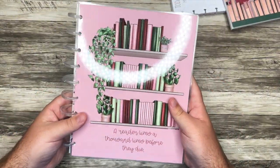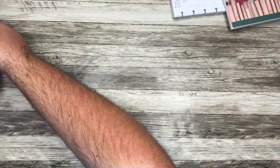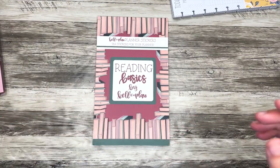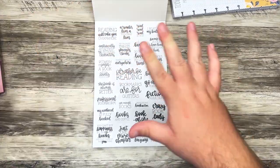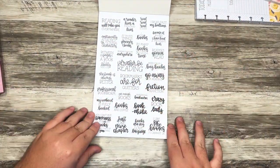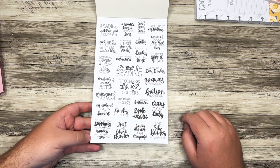If you're someone that loves reading, I think this is super, super fun for you, so I'm excited to see what people do with this. And then we do have an entire Reading Basics sticker book as well. A lot of this would be good in that planner, but maybe you don't necessarily want a whole planner, you just want some reading stickers for your current planner. So this could be a really good option for you.